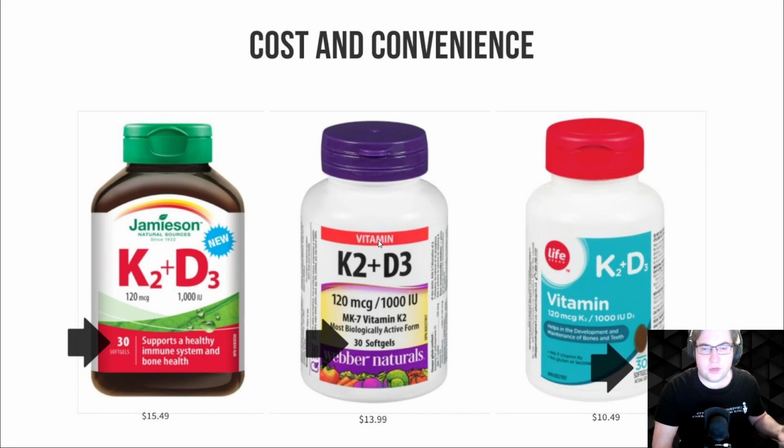So, what about the cost and convenience of vitamin K2 as MK7? A lot of people have not even heard about it. Would you be surprised to hear that it's already on the market? Would you be surprised to hear that it's already in your local Shoppers Drug Mart? Would you be surprised to hear that it's already in all natural health stores?